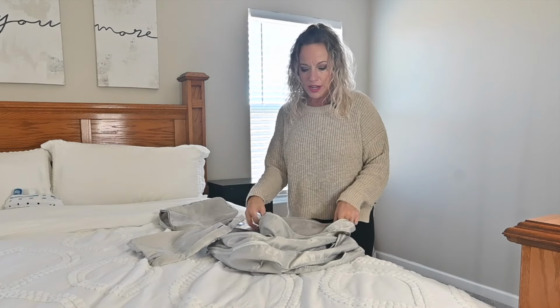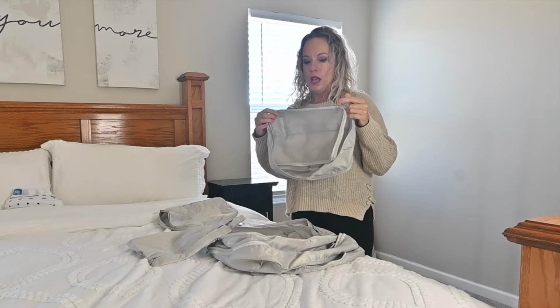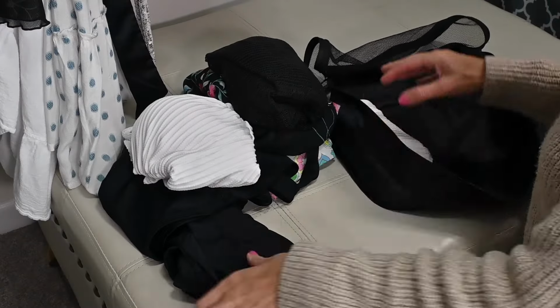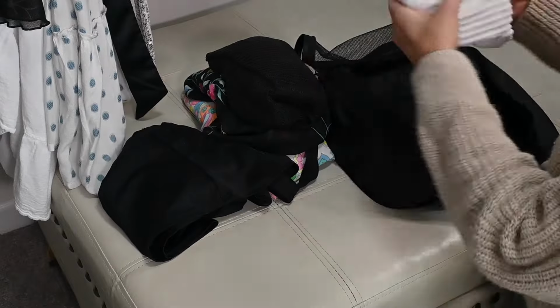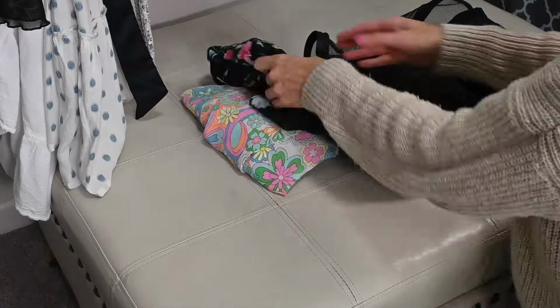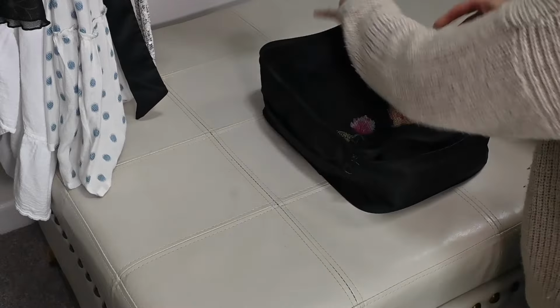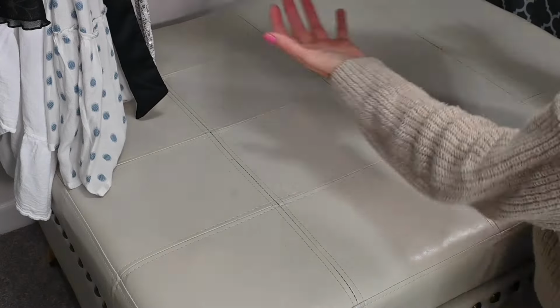That's that one. Okay, the next smallest one, this is what I'm gonna put my swimwear in. I usually bring maybe 2 suits to switch into, sometimes 3, and probably about 3 different cover-ups. I like to change those up as well. And they roll up so small, they fit perfectly in the smaller one.